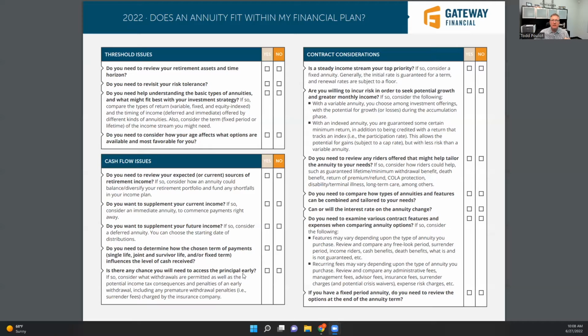This is one of the big concerns I have with annuities, because they are locking up your money in expectation of future results. Consider what withdrawals are permitted, as well as the potential income tax consequences and penalties of an early withdrawal, including any premature withdrawal penalties, which are those surrender fees. Those are fees. Fees inside of annuities are absolutely mind-boggling sometimes. So make sure you understand all the fees that are included.